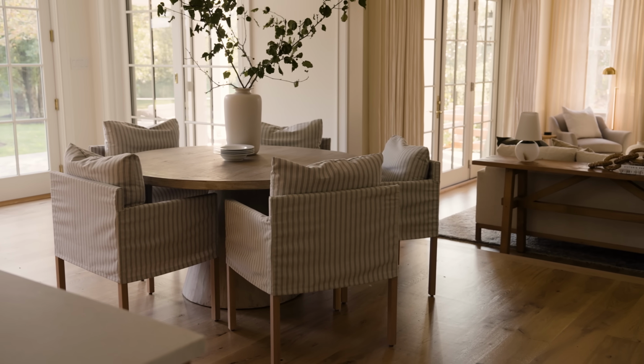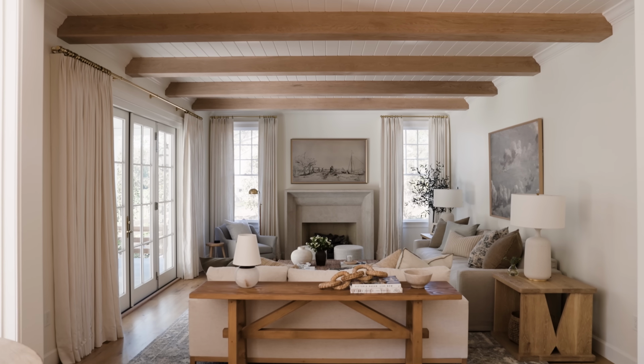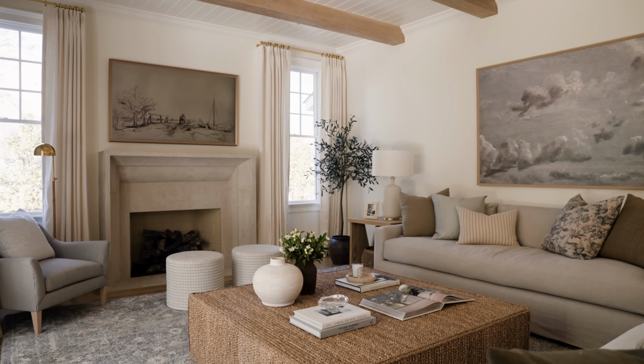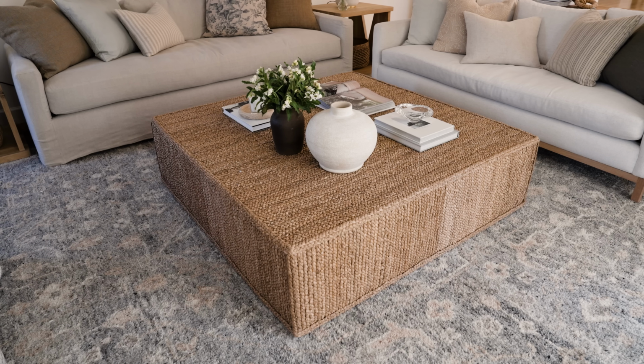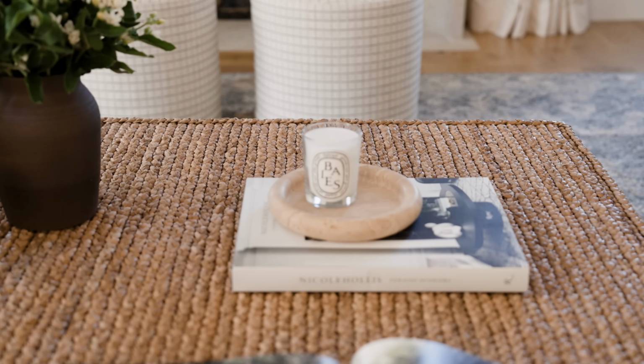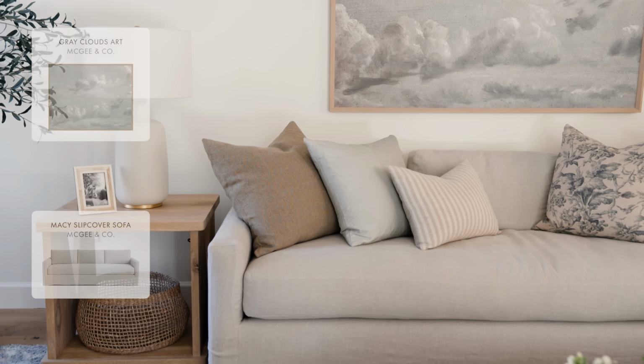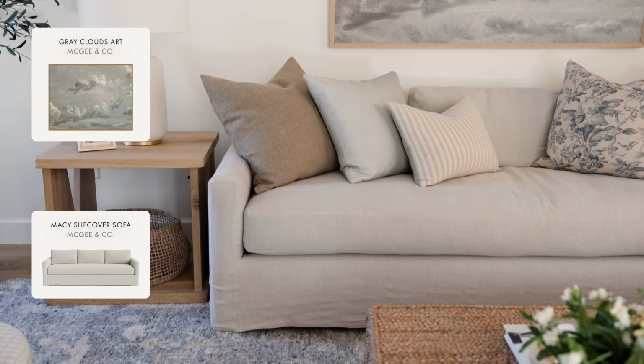Then in the family room, we followed some of those similar concepts. So a contrast of materials with the coffee table, using durable fabrics, and then true to our client's aesthetic, it's a very soft and light palette that feels really classic. Then we're going to keep going around this circle here.